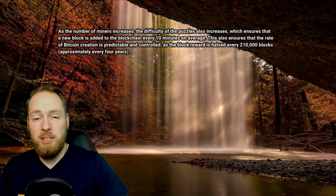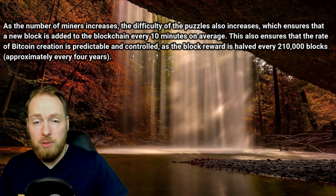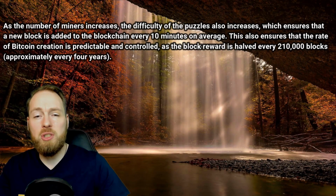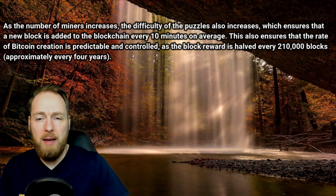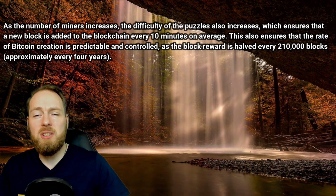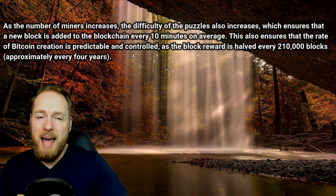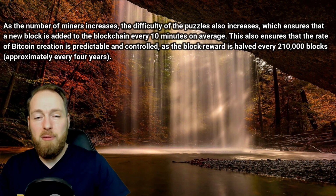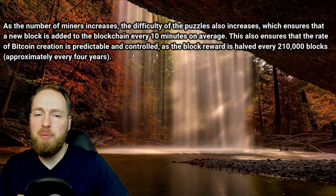As the number of miners increases, the difficulty of the puzzles also increases, which ensures that a new block is added to the blockchain every 10 minutes on average. This also ensures that the rate of Bitcoin creation is predictable and controlled, as the block reward is halved every 210,000 blocks, approximately every 4 years.